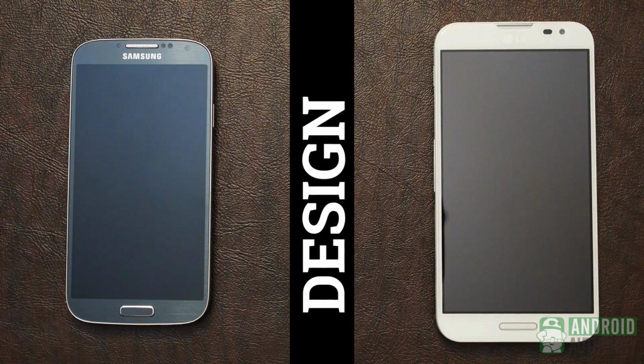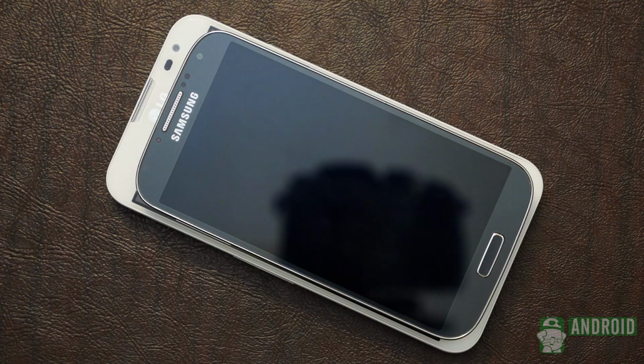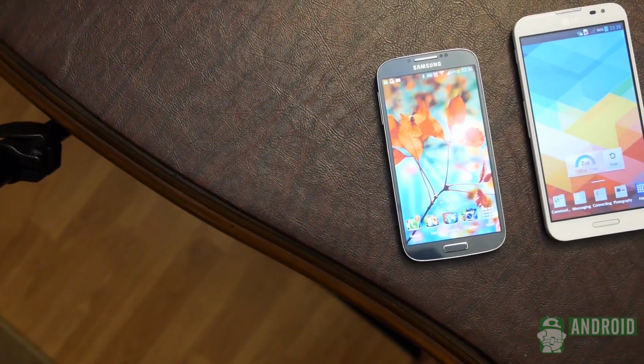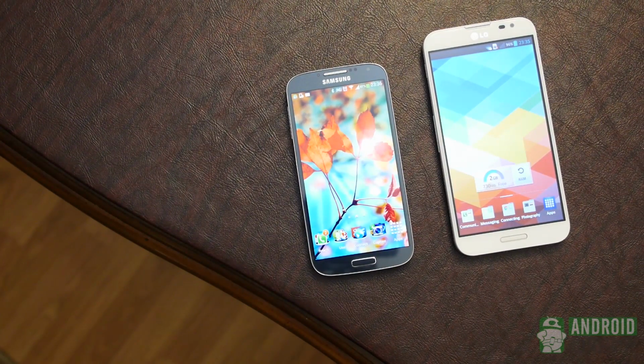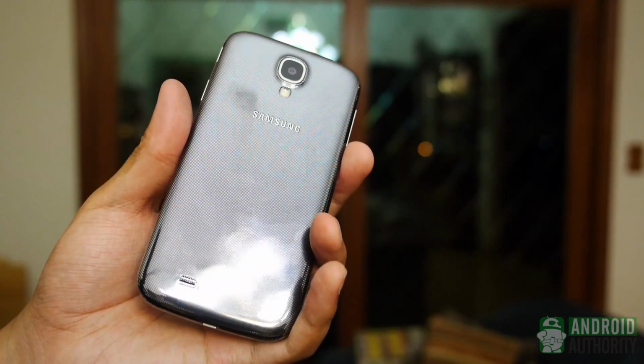The differences and similarities definitely begin with the design. From a first glance, you'll see that the Optimus G Pro is quite larger than the Galaxy S4. While the S4 might span just about 5.3 inches tall, the Optimus G Pro takes on a profile much like the Samsung Galaxy Note 2 and gets almost up to 6 inches tall and is about a third of an inch wider.